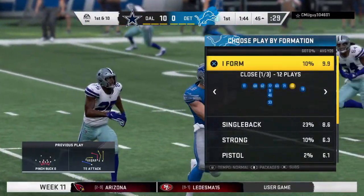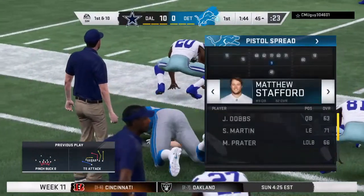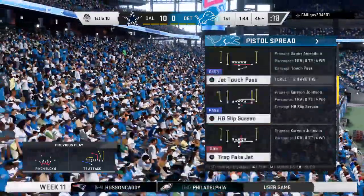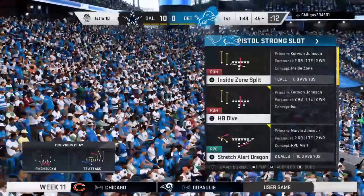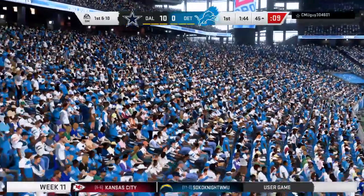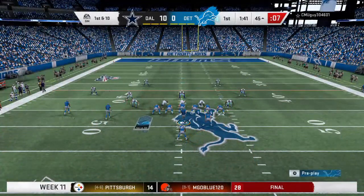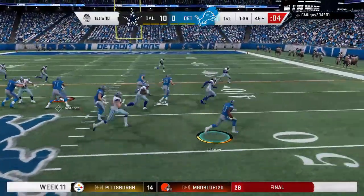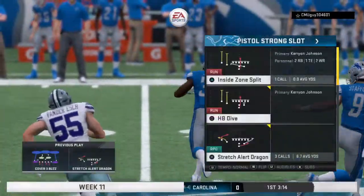1st and 10 at the 45-yard line. So the big play moves them all the way across midfield. It's 1st and 10 from the 45. The first down carry here for Johnson. And just no chance of turning the corner. He can only get back to the line of scrimmage.